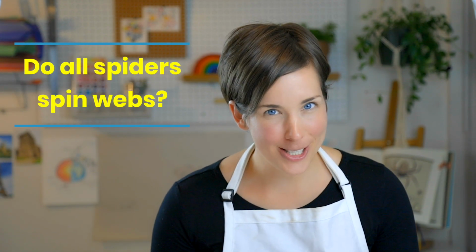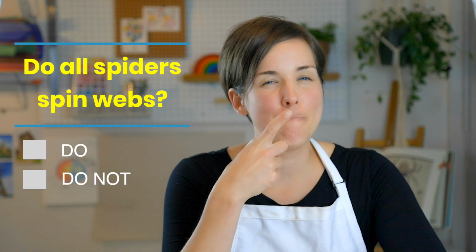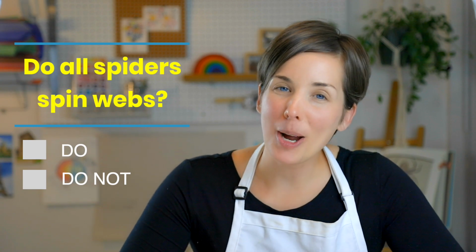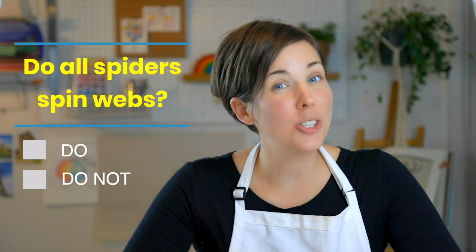I want to talk about spider webs for a minute. Spiders' webs are super interesting. They are marvels of engineering. They're beautiful and strong, but yet they're very fragile at the same time. Spider webs can be used for climbing, for building, for wrapping up the egg sacs, but many spiders also use their webs to trap their prey. Question, do all spiders spin webs? That's a head scratcher. You might be surprised to find out that the majority actually don't.